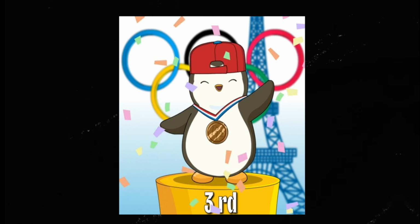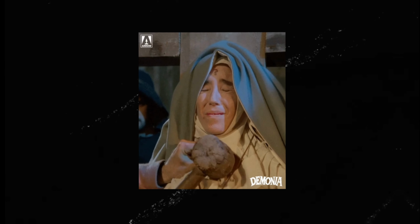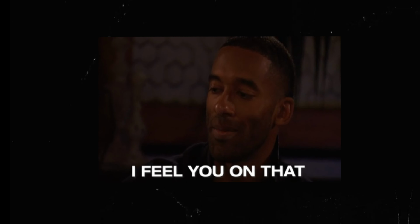And the third step is testing and improving. Here, we test the model on new data to see how well it learned. If it's accurate, great. If not, we tweak it until it's improved. It's like practicing a skill until you stop embarrassing yourself. Relatable, right? There are 3 main types of machine learning: supervised, unsupervised, and reinforcement learning.